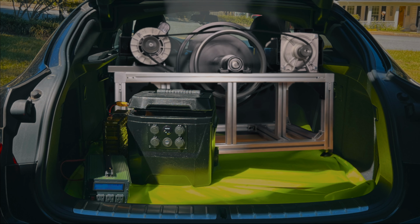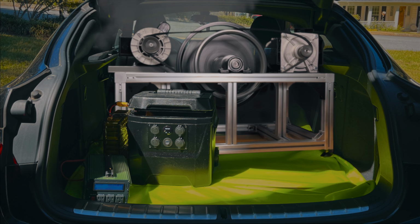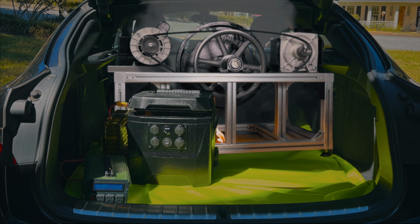Whoa, there's smoke. That's probably not good. Smoke. I smell some smoke back here. Where's the fire extinguisher?